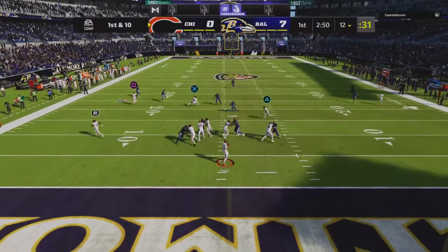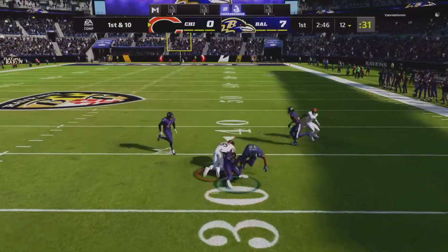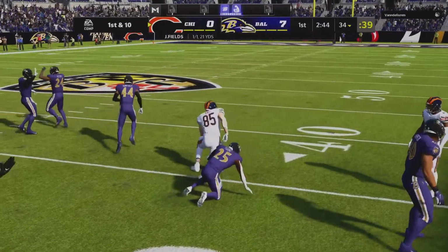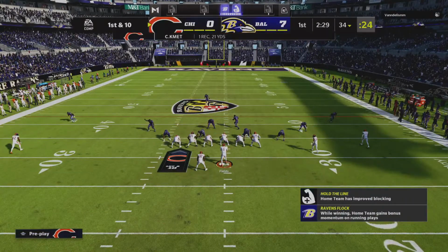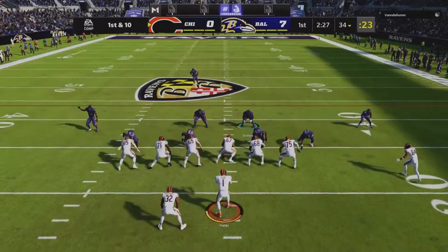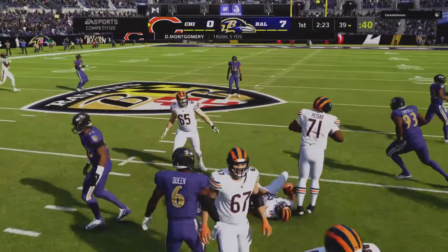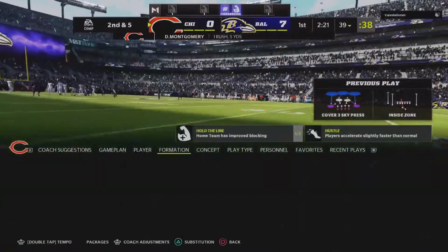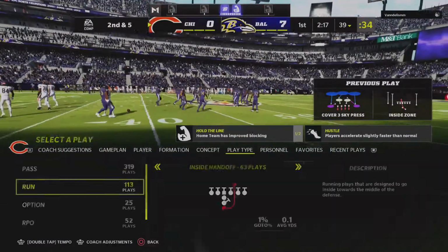A shotgun snap, Fields. He'll get that complete to his tight end, Cole Kmet. And he gets this one just shy of the 35 to the 34. And he'll rumble for about 5, up close to the 40. That's a really nice, tough run inside, and they gained 5 yards on it.